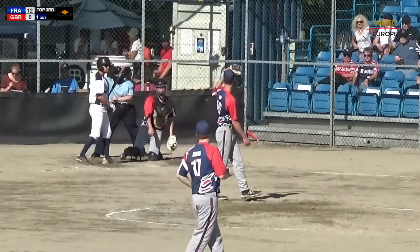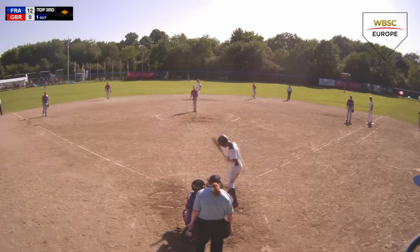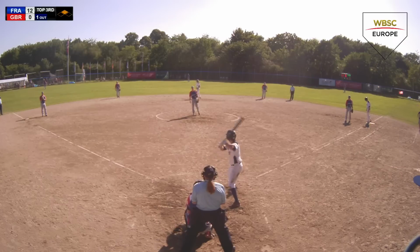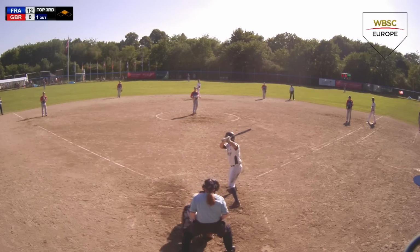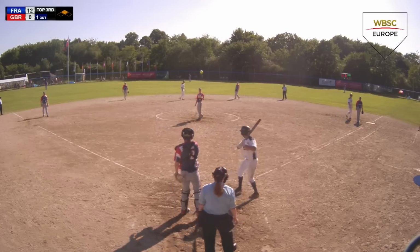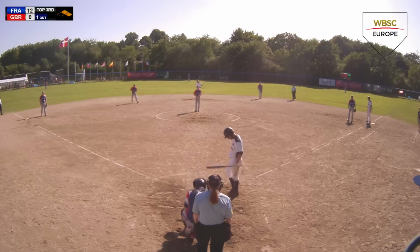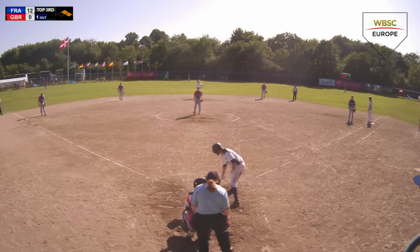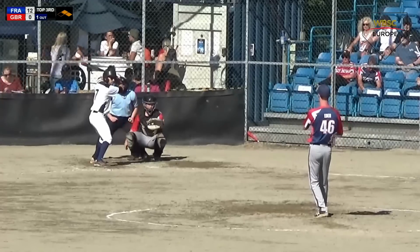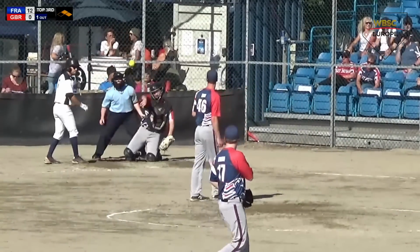Takes the first pitch for a strike. He laid down a sac bunt in the 2nd inning, got on base by a throwing error, and hit a single in his last at-bat also in the 2nd inning. That pitch sails high for a ball. One ball, 1 strike, and 1 out. Great Britain looking to get 2. And that will be ball 2.